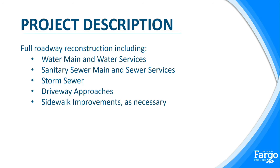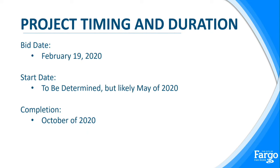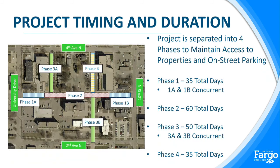So the timeline and duration of the project, it is being bid next week, February 19th. The start date isn't determined yet, but most likely it will be early May. We won't know that until we have a contractor and start having conversations with that contractor. Completion, we're anticipating probably early October at this point for the project. So the time and duration, we do have it separated into a number of different phases, and the intent here is to maintain access to all the properties and provide as much on-street parking as possible throughout the project.